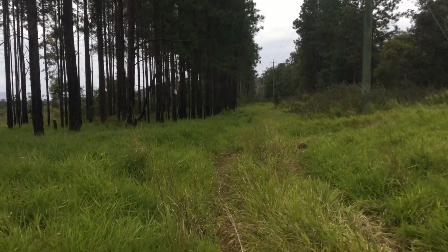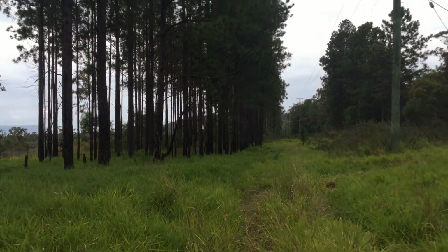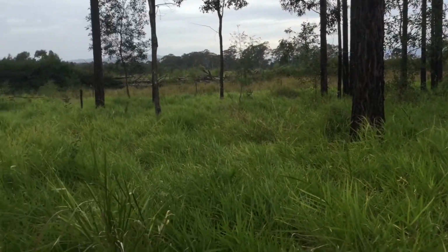Okay, so I'm on the side of the road, and here's a line of trees here, and this is where the old rifle range used to be.